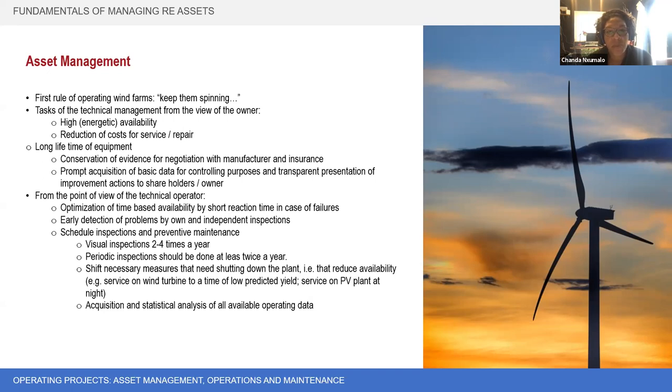I've put just down here some of the goals as an asset manager: you want high availability, you want to reduce the cost for service and repair, and you want to ensure a long lifetime for your equipment. You don't want to have to keep on replacing equipment over your 20-year life. And then as an asset manager slash operator, you're trying to ensure that there's a short reaction time in case of failures. So as we chatted about the downtime, you're trying to minimize that.